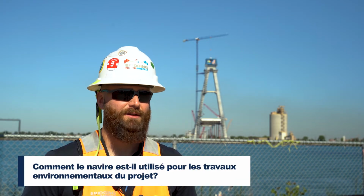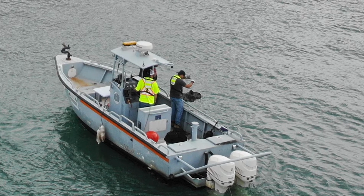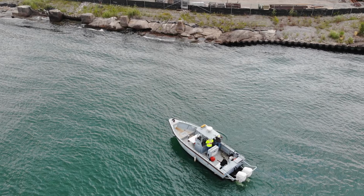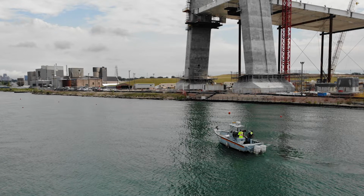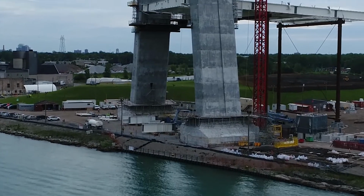So there is fish surveying that goes on that was previously done by our environmental team. They laid 105 minnow traps for species at risk, and they relocate these species at risk for the activity that is ongoing along the seawall. They also have reconstructed with rock along the seawall. They use the boat for measuring turbidity of the water during construction activities along the seawall.